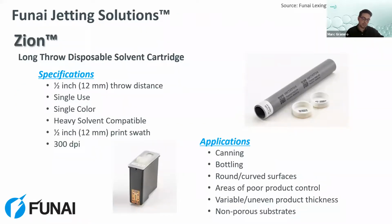Our second chosen technology is the Funai Zion cartridge. With the possibility to print up to 12 millimeters throw distance, they are already opening new market niches. As mentioned before, besides the throw distance, thanks to our technology, we are also capable of using more aggressive solvents. And this is opening several applications such as canning, bottling, and some applications where CIJ is the main technology. Of course, CIJ on long-run applications might be difficult, but for low and mid run, this is a very serious solution you can use. We can also try to develop different colors on this type of printer.